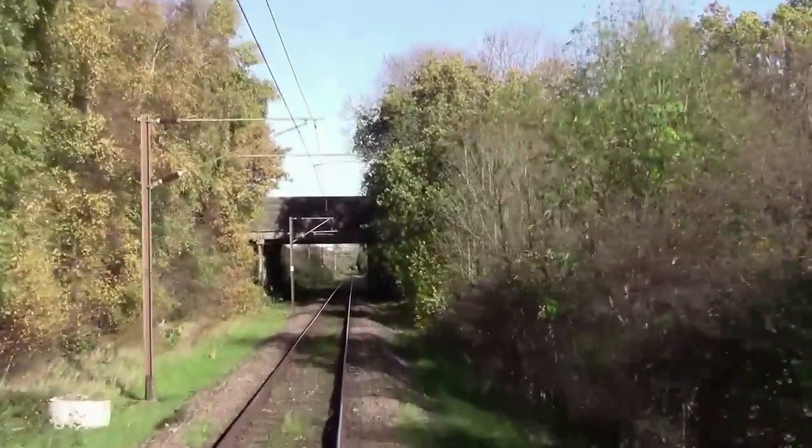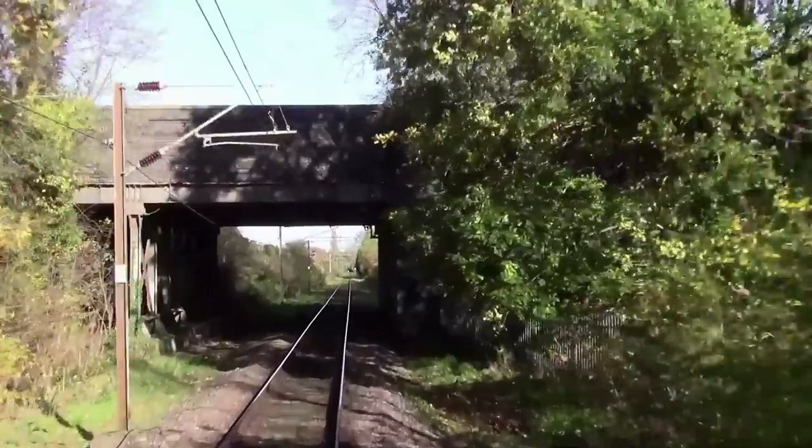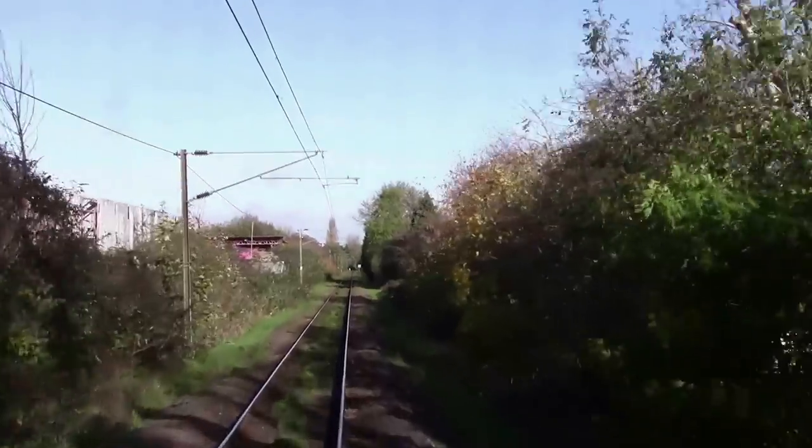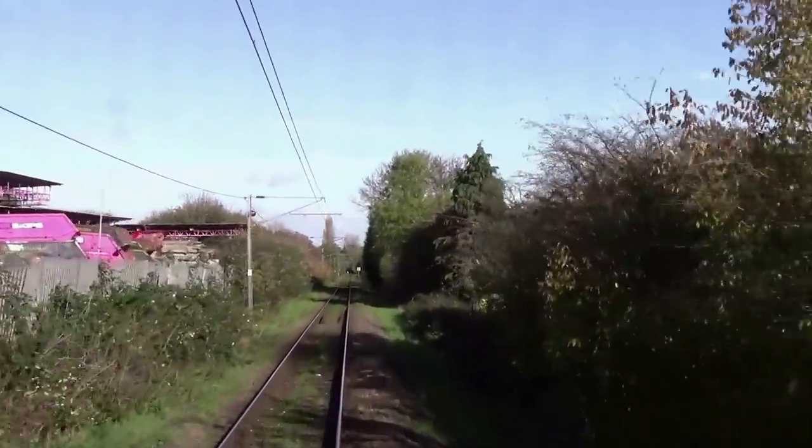The line is signalled on the one train working system. To put it quite simply, only one train is permitted onto the branch at any one time, under the control of Wembley Main Signal Control Centre.